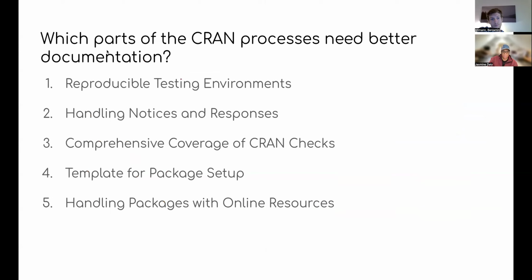We did hear back from some of the responders about which parts of the CRAN process could have better documentation. Those were centered around better guidelines around reproducible testing environments, handling notices and responses, and more comprehensive coverage of CRAN checks, both automatic and manual. Also a template for a package setup. There are a lot of different style and setup guides, and having that written down and documented would be really helpful, as folks indicated. And then handling packages with online resources, and how to provide additional context and outside resources, like research papers or additional links, to enhance a package.